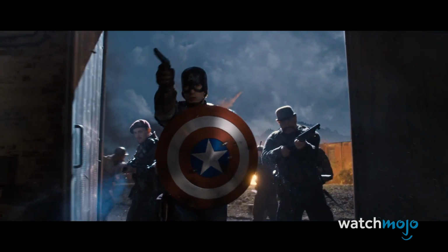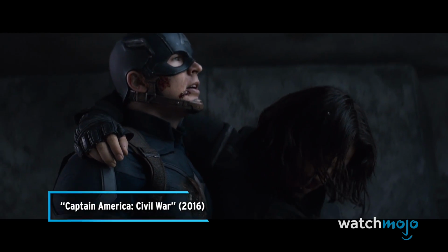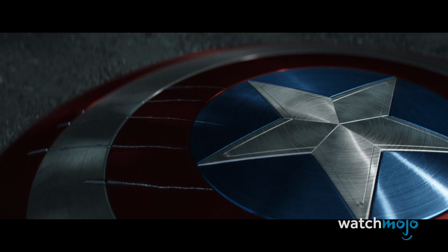Captain America's shield is the symbol of his superhero status. It's been with him since he became the first Avenger. After laying it down after a dispute with Tony Stark, the billionaire returned the shield in order to heal their relationship and bring the team back together.